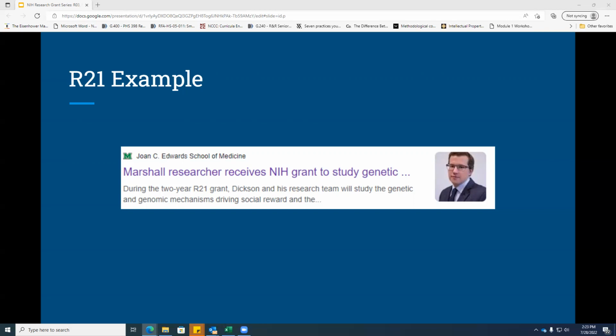As with all others, I can give you the press release, and for the NIH RePORTER listing, this one isn't in RePORTER just yet because it's just such a new R21.